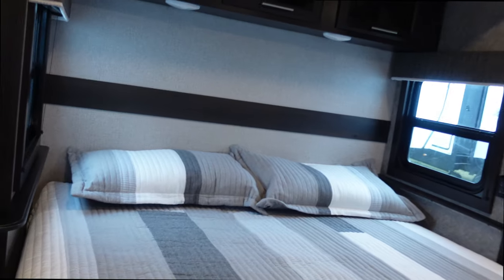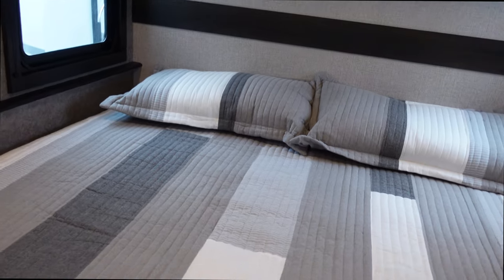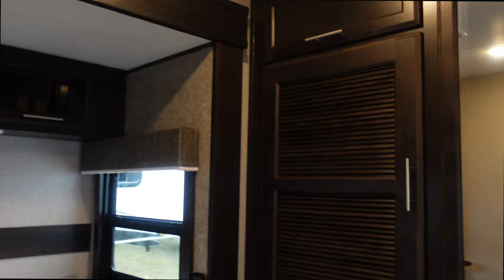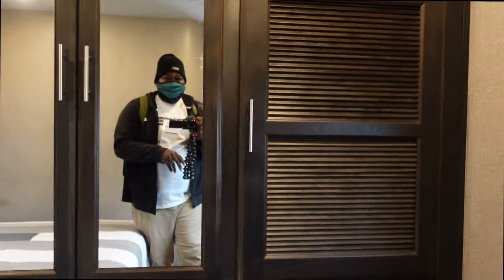Let's go into the bedroom. All right, so here we have a nice king size bed. Got some overhead cabinets. We have a wardrobe here, which is beautiful.